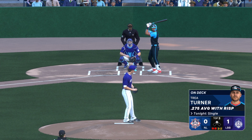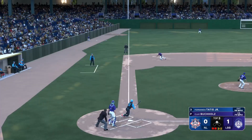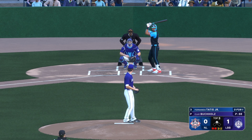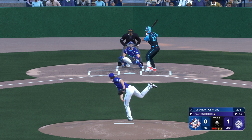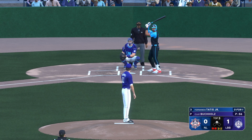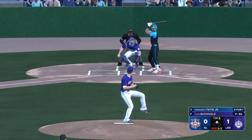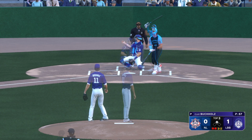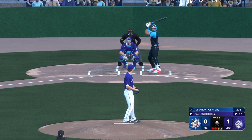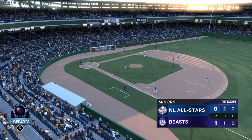The only adjustment he needs to make is his target. If you aim at the outside corner, that slider's going to end up way off the plate. Perhaps look a little more down the middle, and you get it right where you want it. Fouls it back with 2 strikes. And Tatis able to stay alive. Fans another, and that's 3 straight strikeouts.